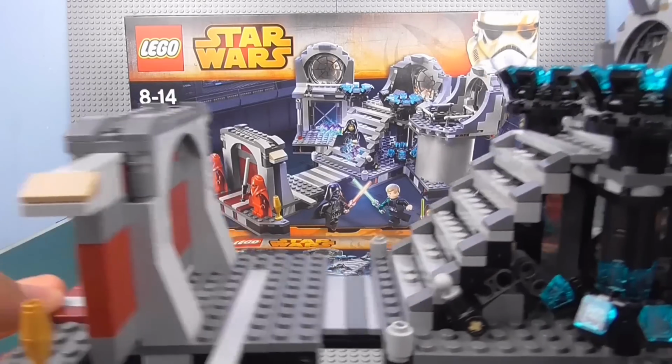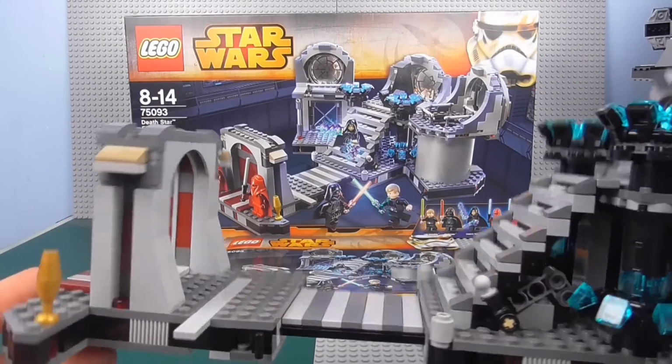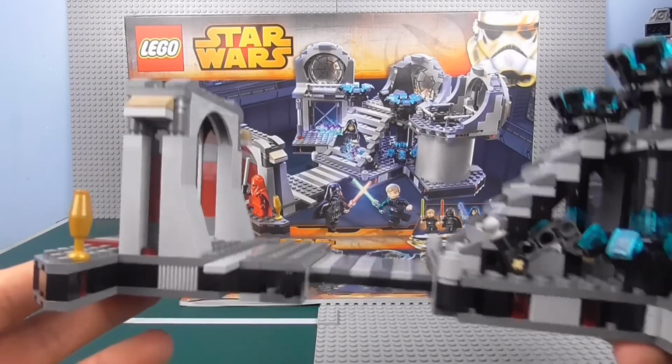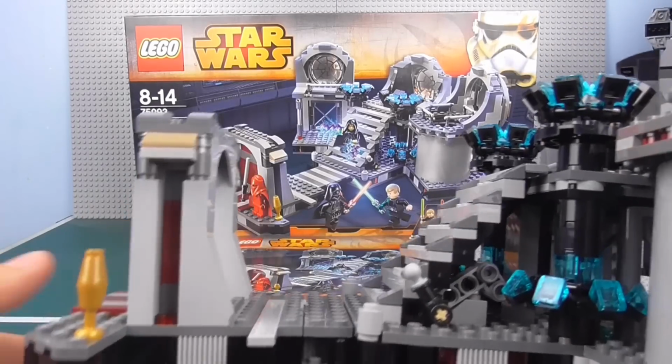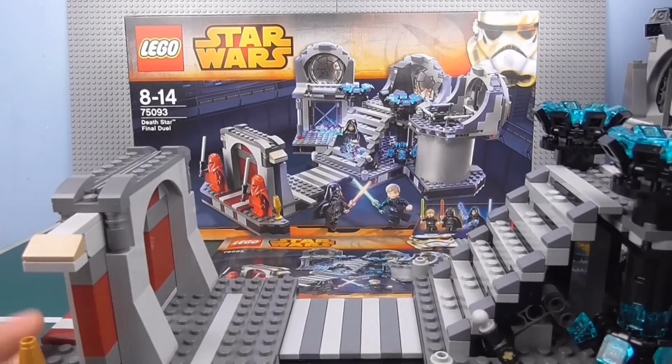But yeah, really nothing much to say there. It just comes out to extend it. Some may ask, why doesn't it just stay out permanently? But I actually kind of like the fact it goes in. It makes it more compact, it's definitely a lot easier for storage, and in all honesty, it kind of looks a bit flimsy like that.